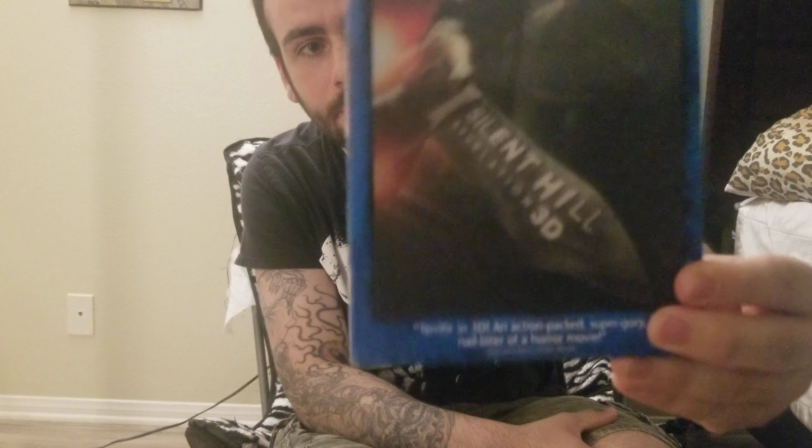I got lucky. I got this used, but it has the cool lenticular effect here. Looks like Pyramid Head's blade is popping out.